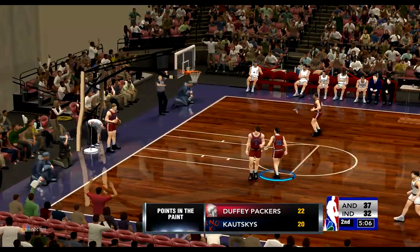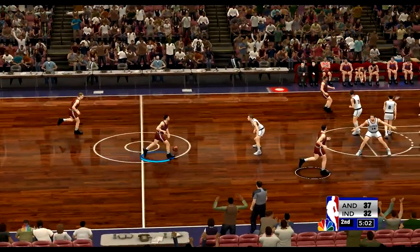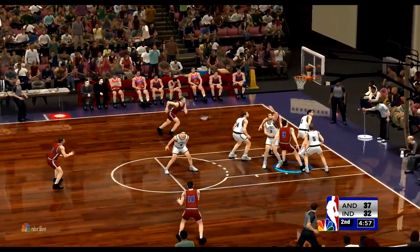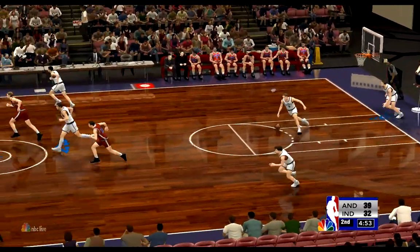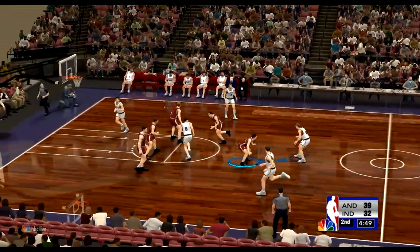Number 14, and that one's good. Offensively just hammering away in the paint. And that's 10 straight points inside, too. To the inside. Goes up. That's good. Gotta love the low post offense. That was beautiful. And here are the Pacers now.